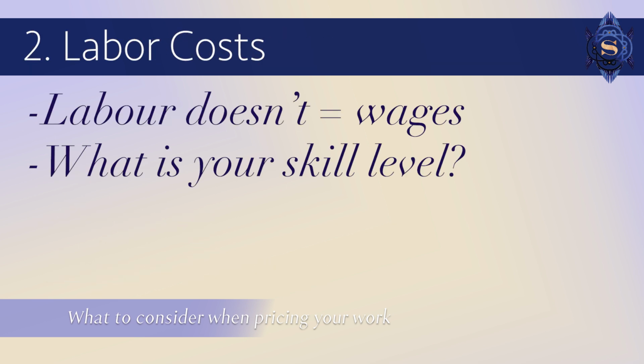2. Your labor costs. Your labor cost is not what your income will be. Your income is decided after all expenses have been paid, once you have invested money back into your business for new ideas, new equipment, and craft shows. Your labor cost is more of your studio rate per hour.